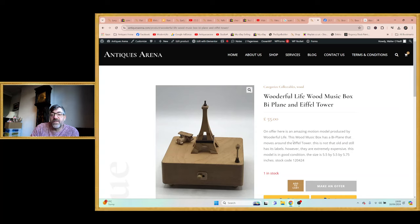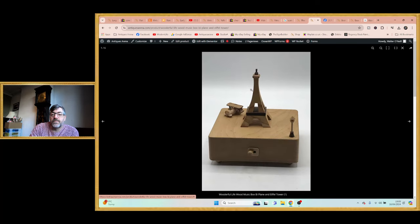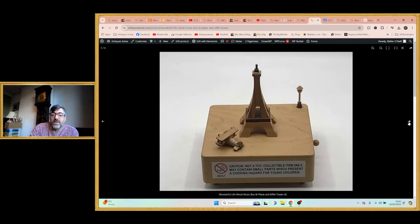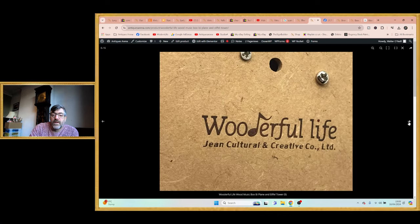It's a good size, 5.5 inches square and 6 inches tall, and in mint condition. Let me share the photos with you. But it cost me a tenner, so it's about $12, $13. Not a lot of money. There you go. Wonderful Life, Gene Cultural and Creative Co.